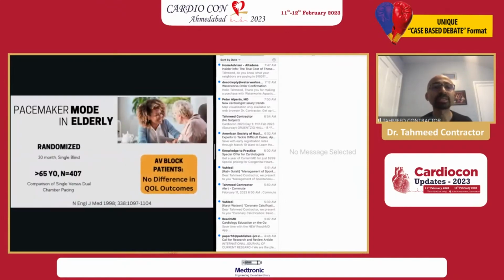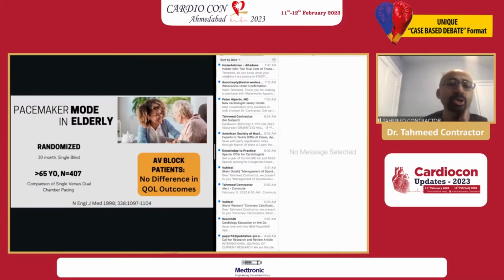In terms of AV synchrony, again, in the era of when we only had pacemakers with leads in 1998, they actually looked at the pacing mode in patients with dual chamber pacemaker. And if you did DDD pacing, which is AV synchronous pacing, versus VVI pacing, there was actually no difference in the quality of life in patients with AV block, in patients that were more than 65 years old.